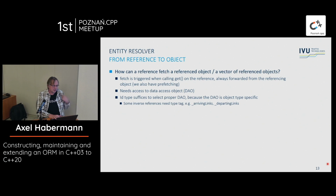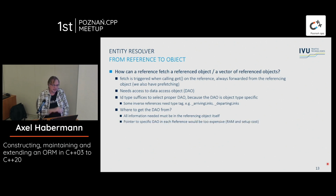And some inverse references need type tags. We had seen this for arriving and departing links to separate them. I will show how that works in a moment. But first, let's talk about where we get the DAO from. Because all information we need must be in the referencing object itself. Because the only thing we have is the business object, and we call get. So we need some kind of context.